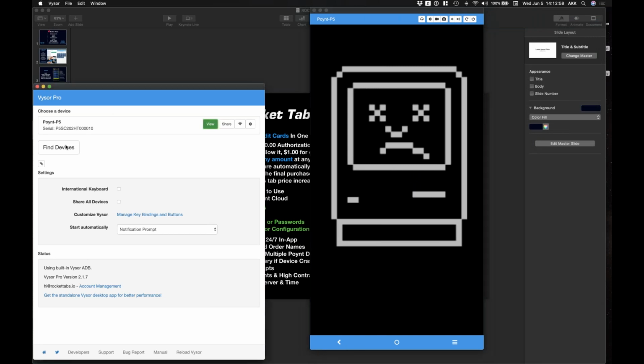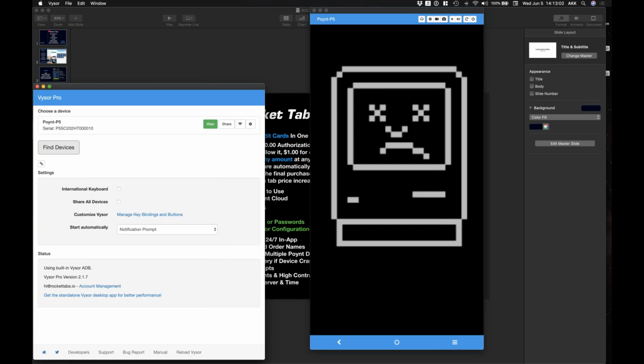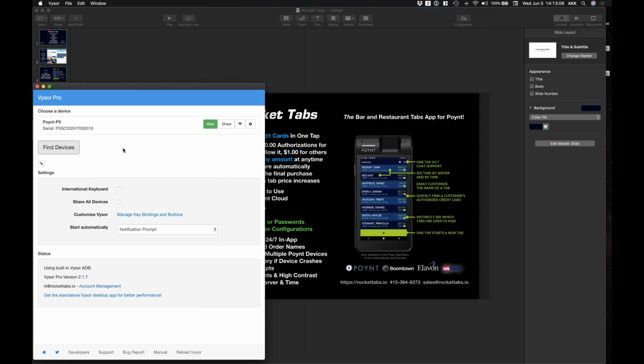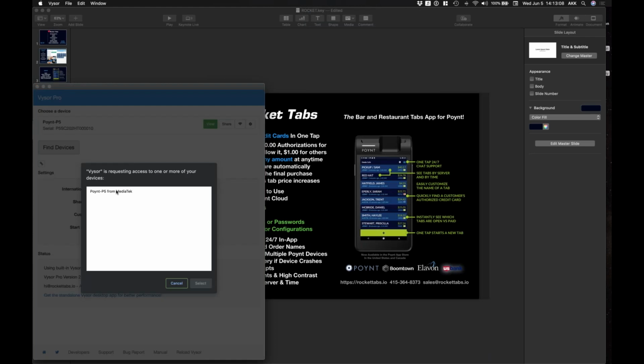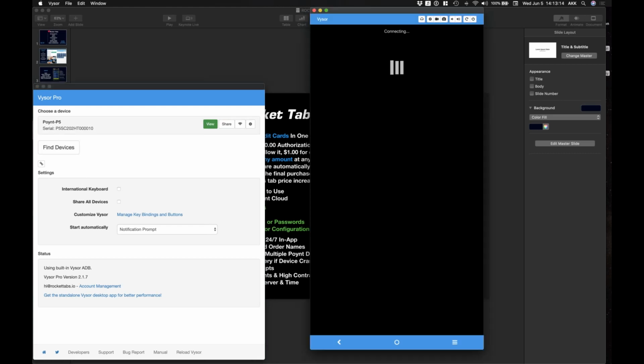So what we're doing for the group that's on here right now, we're basically trying to do a reflection of the actual Poynt terminal. He's connecting that to his computer so we can show you what the bar tab authorization looks like on the actual device. Yeah, that's right. So let's try this again.